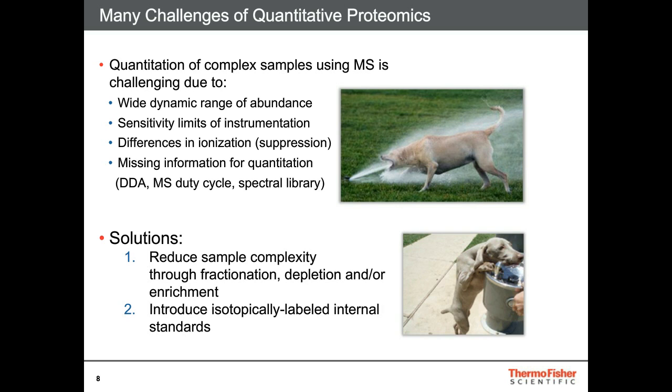But there are some solutions. Reducing sample complexity makes samples more palatable for the mass spectrometer, allowing more measurements to be acquired, which ultimately increases the quantitative precision. However, the most accurate quantitation by mass spec requires the addition of stable isotope labeled internal standards, which can be used to generate standard curves of known concentration ranges or compare multiple samples relatively within the same LC-MS run.